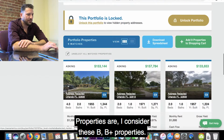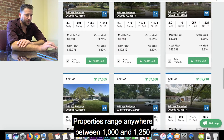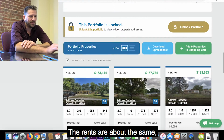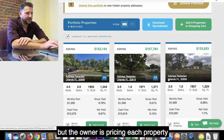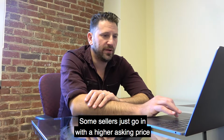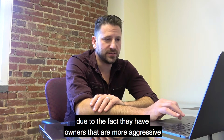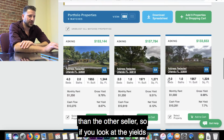I consider these B plus properties. Properties range anywhere between $1,000 and $1,250 a month in rent. Part of the reason why the yields in this portfolio are lower is that the rents are about the same, but the owner is pricing each property a fair bit above the previous portfolio. Some sellers just go in with a higher asking price than others, and the yields look better. Some portfolios move faster than others due to the fact they have owners that are more aggressive or more reasonable with their pricing. This seller seems to be priced a little bit higher than the other seller.